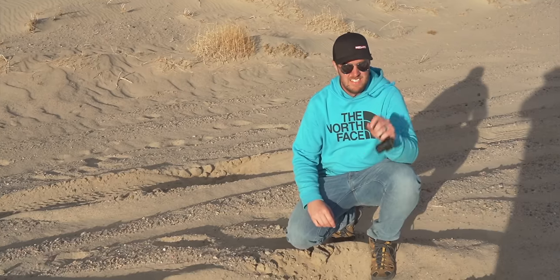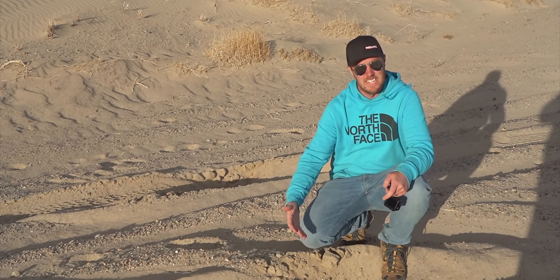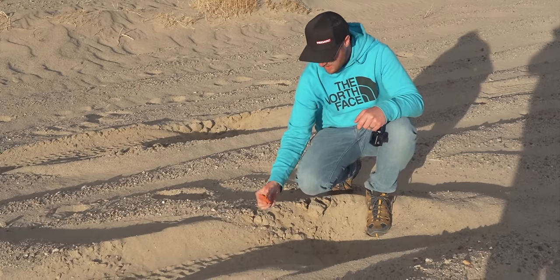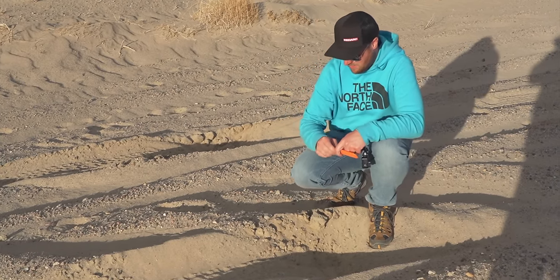Highly recommended. Of course, one of the downsides is when you're in sand like this, it can be a little harder to find traction boards. That's why you go with the bright orange ones. So they show up, you can get them easily.